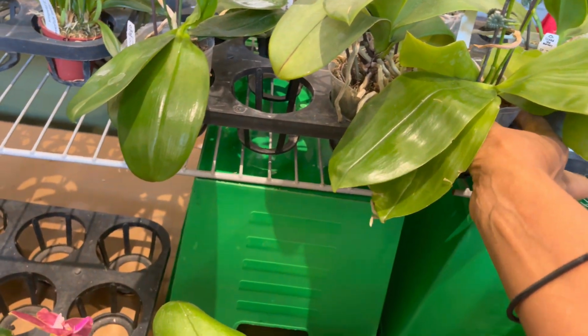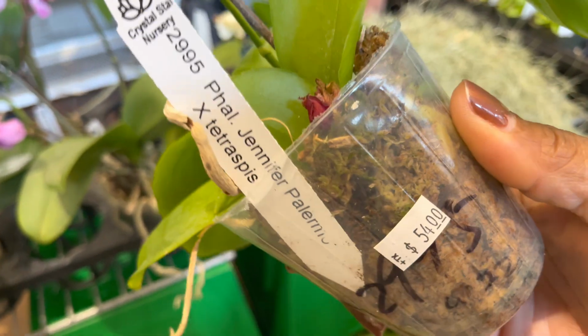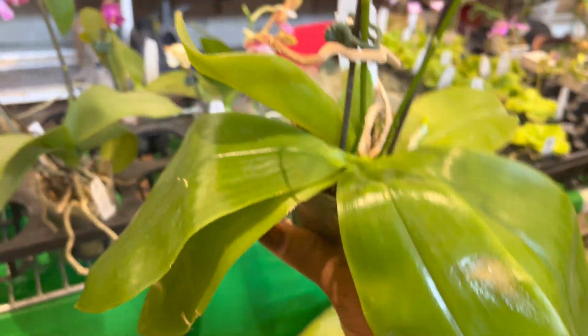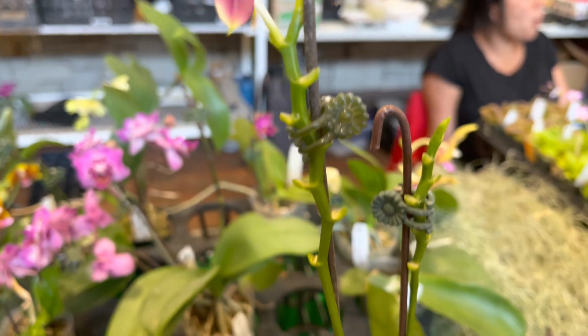Plant friends, I love orchids that are crossed with Tetraspis. This one's Jennifer Palermo by Tetraspis. It's priced at $54. I love that it's in spike. That nice purple with white, and since it's Tetraspis, it's going to be a random white and purple bloom every time.